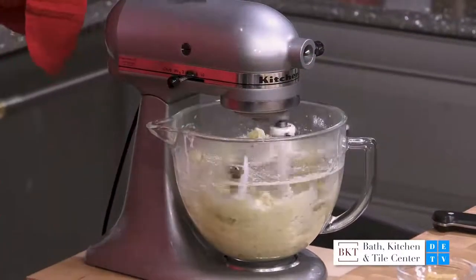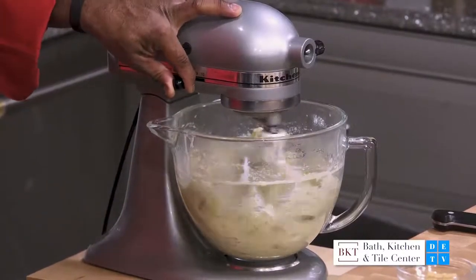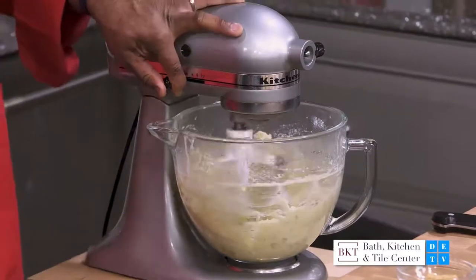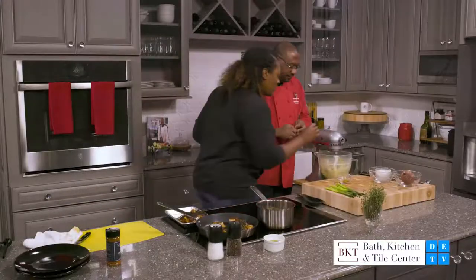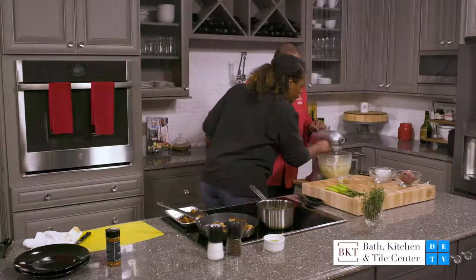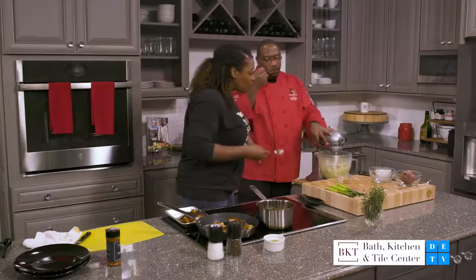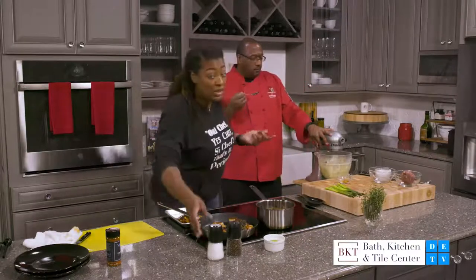Okay. So we're mixing that up. So we're going to have to give this a taste test. Yeah, I agree. All right, let's see. So we may have to add a touch more salt. Okay. And it's still a little chunky, so we can keep going with it a little bit, too. We need a little salt. It's definitely sweet enough.